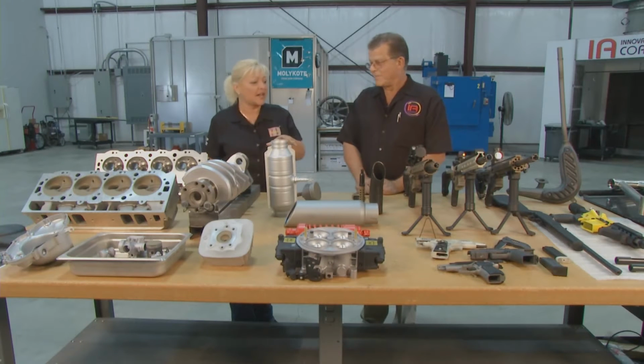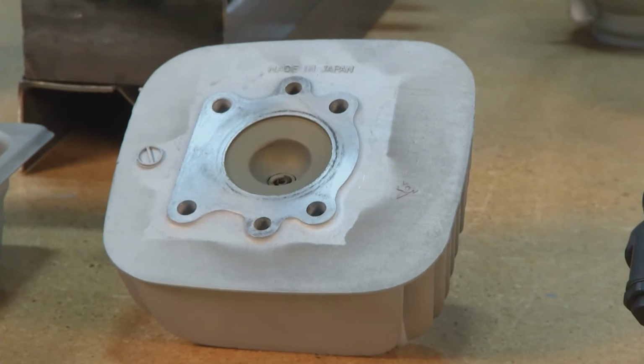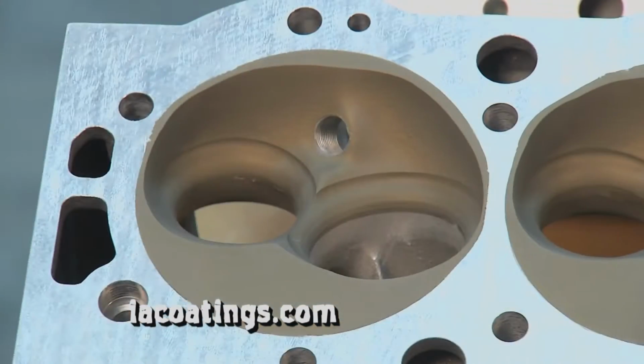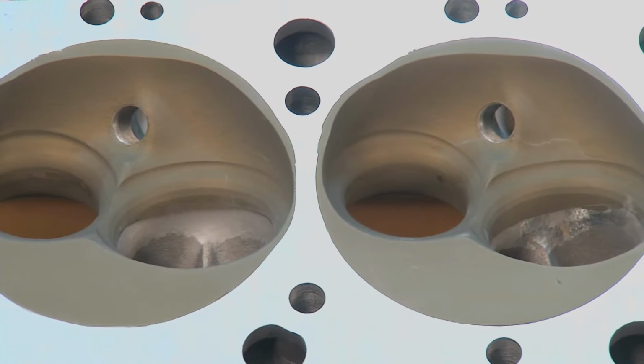Larry, you do a lot of stuff with the general public, but you also coat for a lot of big contracts. Yes, we're big in the oil field. We have aviation contracts. We've got Department of Defense. We're ITAR certified. Wow. Yeah. Well, of course, I'm going to be big interested in what you're doing for motorsports. We deal with a lot of heat with racing and everything else, but you guys have some coatings that can help us out with that.